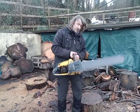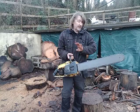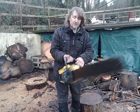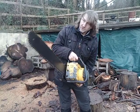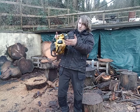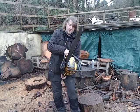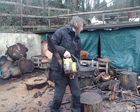Manual oiler working really well. Chain tensioner, yes, present and working. There she is. That's the McCulloch 153. So a couple of little flaws and needs a little bit of TLC, but an amazing project saw for somebody that wants one of these American monsters. Just a real gorgeous, gorgeous looking saw.